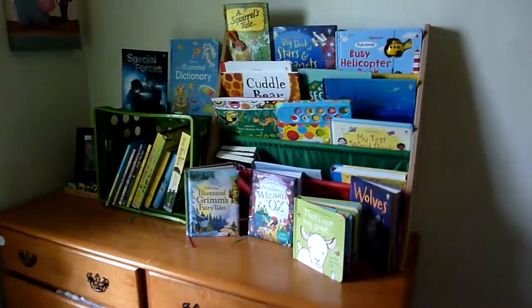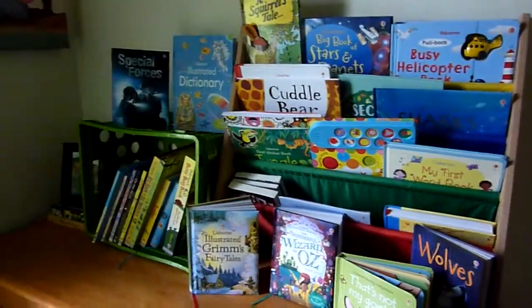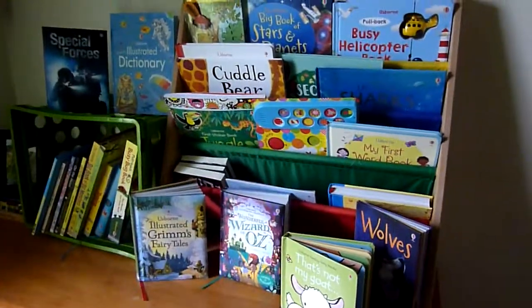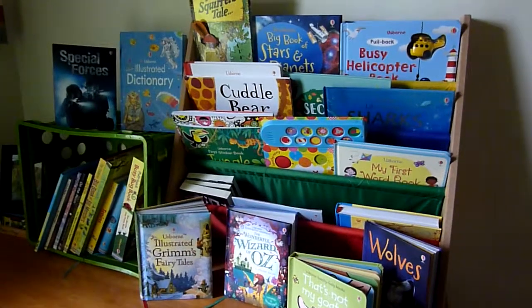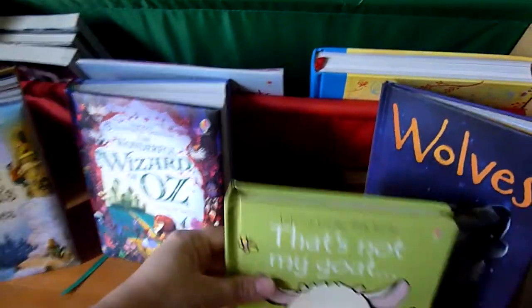Okay, today I'm going to go over a quick selection of a wide variety of books that Usborne has to offer, from ages infant up to young adult. And I'm going to start with That's Not My Goat.